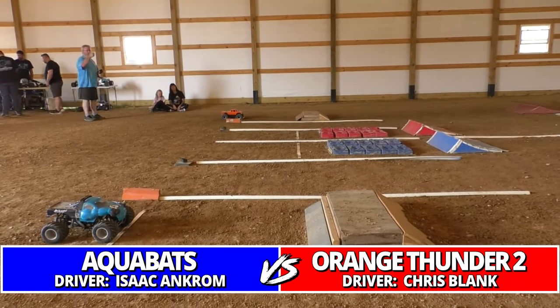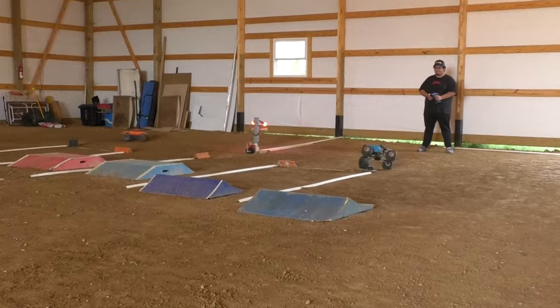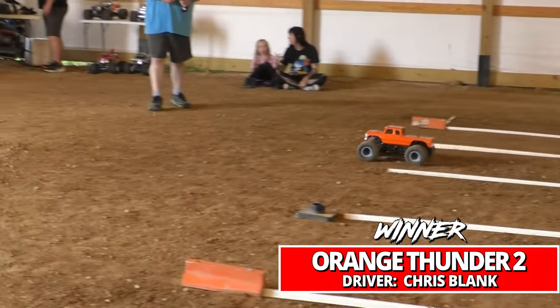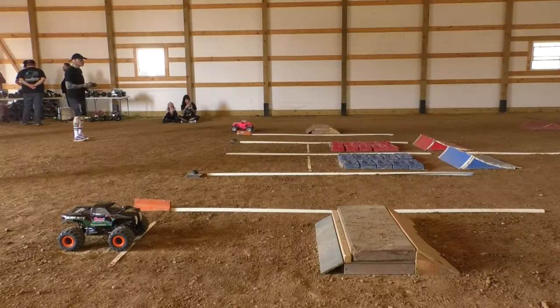Drivers ready. Watch the light. Orange Thunder 2, and the first time we're seeing Aquabats, the number 3 qualifier. Aquabats out of shape, compensating, but then trying to get it back together upside down and over, hitting a turn marker. Blank moves on yet again with the Orange Thunder.